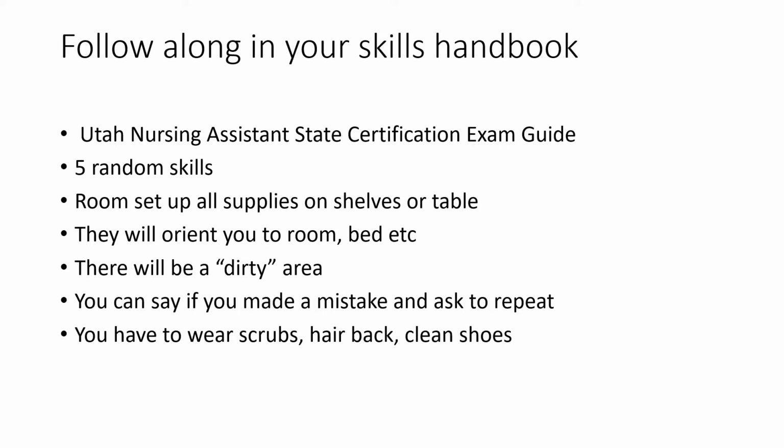I'm going to go through all the skills with the video and let you know what people are missing. So I would get out your skills handbook and follow along and make notes about what people are missing. When you take the state skills test, there are 22 skills, and you'll get 5 random skills. You don't know what the skills are. We don't know what the skills are. You'll just get what you get.